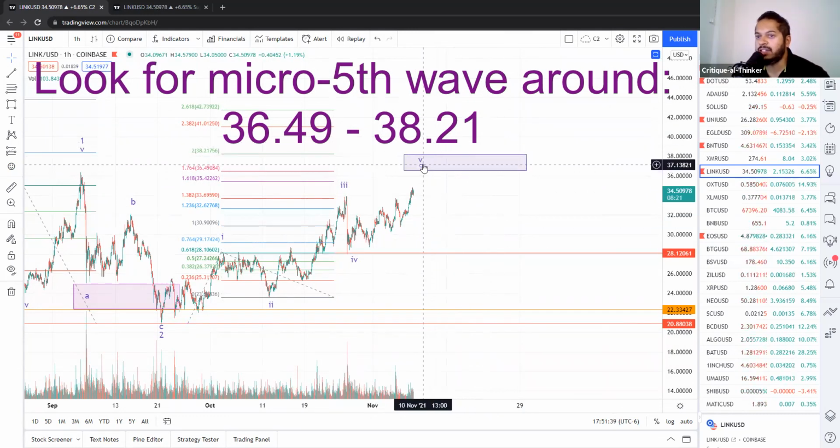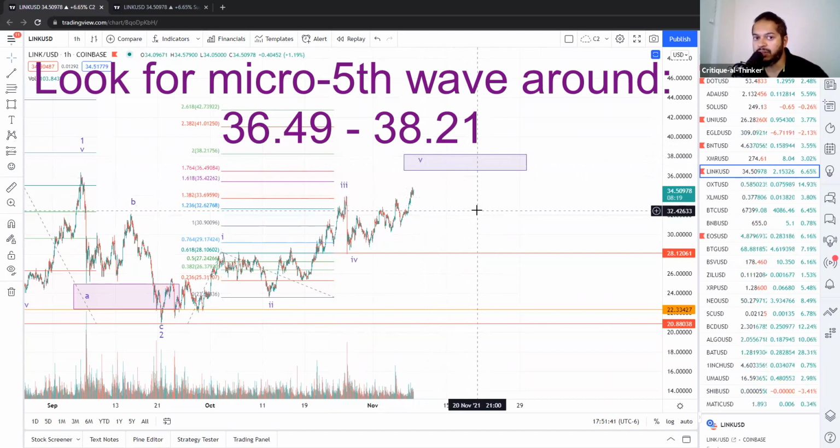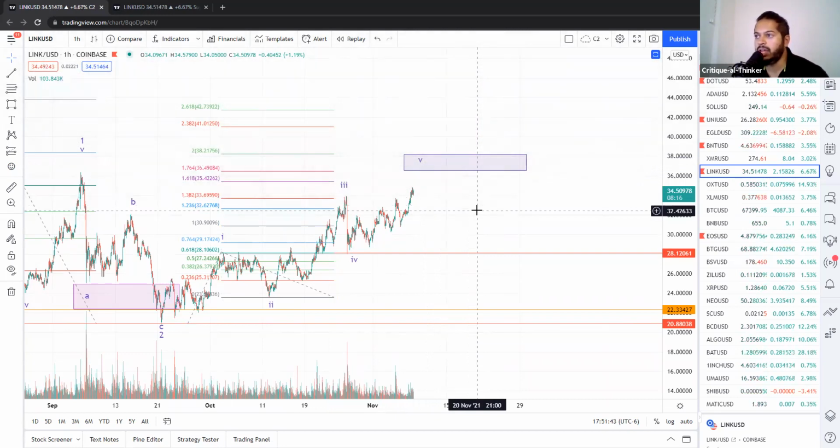After that point, I would expect a little bit of a pullback, but you never know because we are entering a third wave, and third waves are crazy rallies and very shallow pullbacks, and we may or may not get much of a pullback after that point.